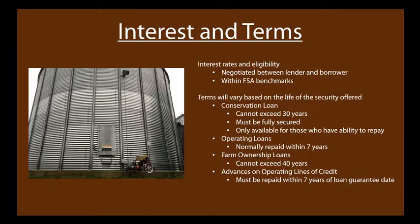So let's look at these really quickly. With a conservation loan, that term cannot exceed 30 years according to FSA. It must be fully secured, and only those who have the ability to repay will be able to access that conservation loan. So that's just important to understand. You'll need to meet those 3 requirements.